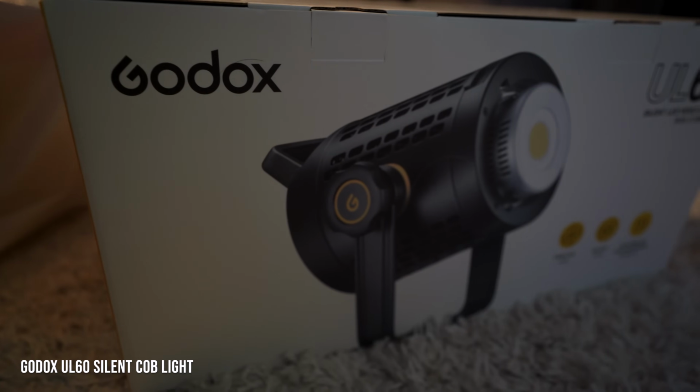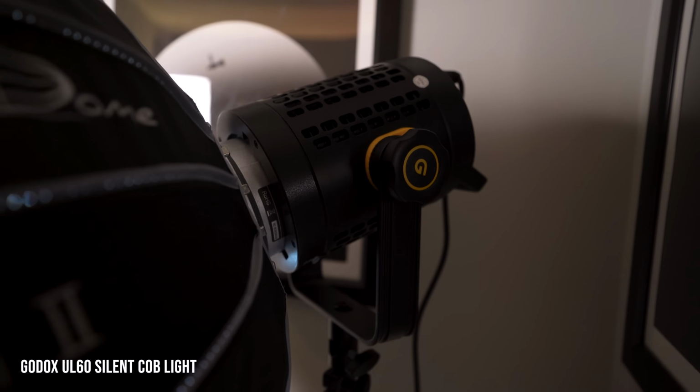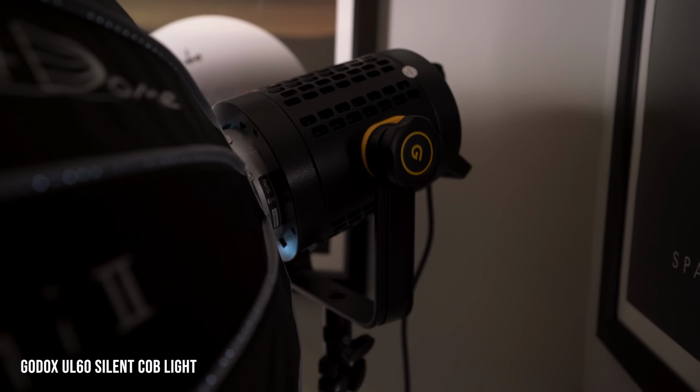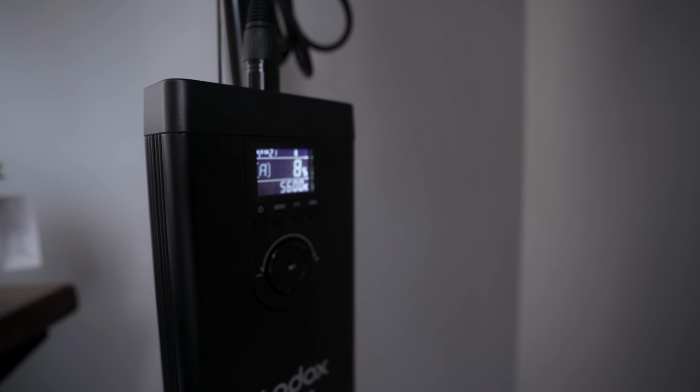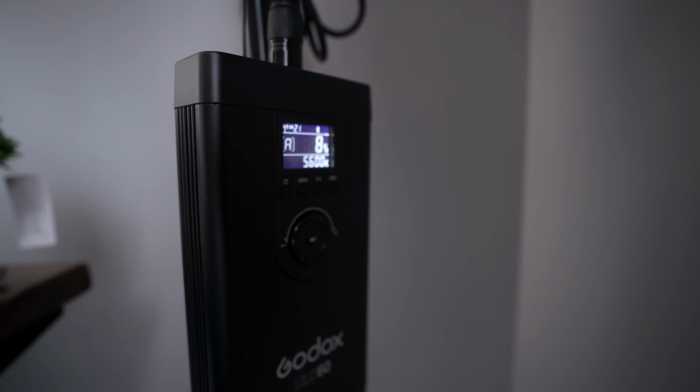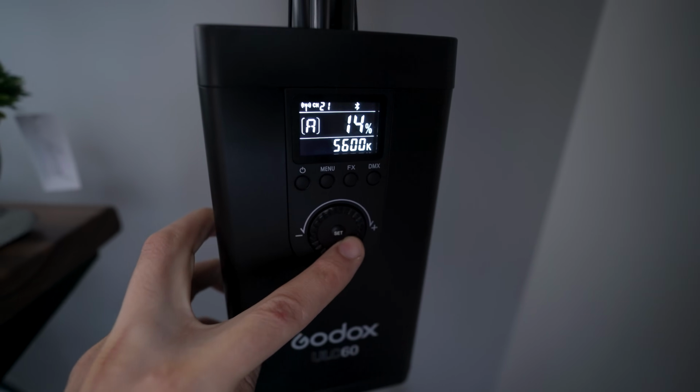I have the studio light set up on the other wall. This is the Godox UL60, which is completely silent due to the fact that it doesn't rely on internal fans to cool itself. Now, being in a small space, this really helps to reduce ambient sound. It also comes with a control box that allows you to turn up and down the brightness, as well as turn on and off the light.